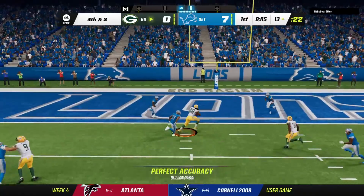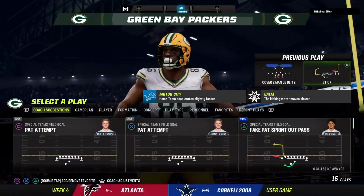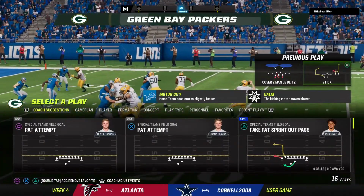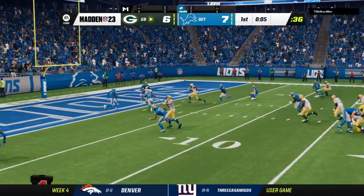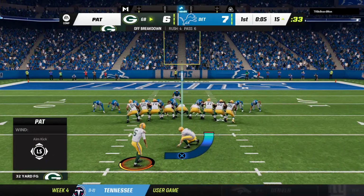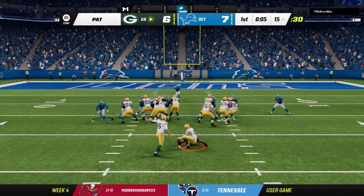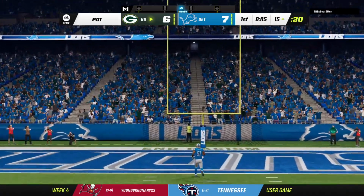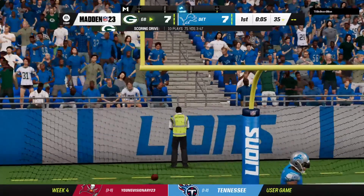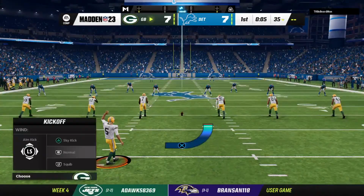Rodgers going to go on 4th down. Touchdown! Mo Alley-Cox, his first touchdown on the year. And the Packers respond to that opening drive touchdown with one of their own. Extra point good by Hopkins, and we are tied at 7.